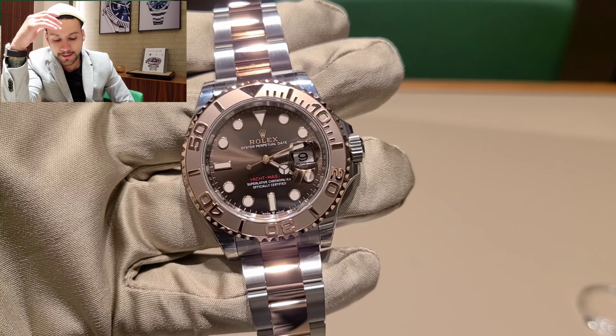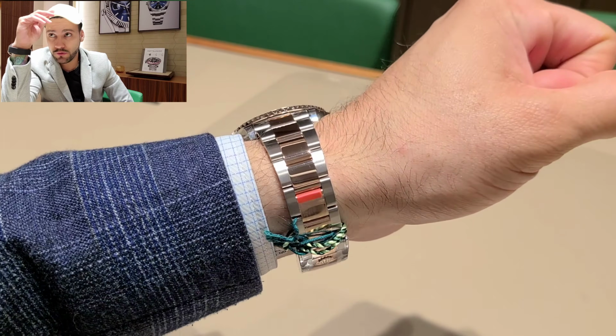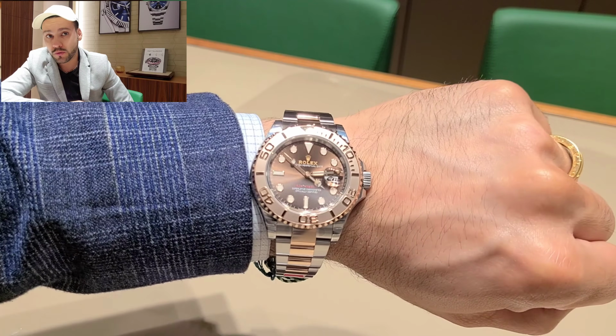What do you think? And tell me if you have seen it in the showcase, because if you're looking for something like this, that might be your only option to find it if you don't want to wait too much.